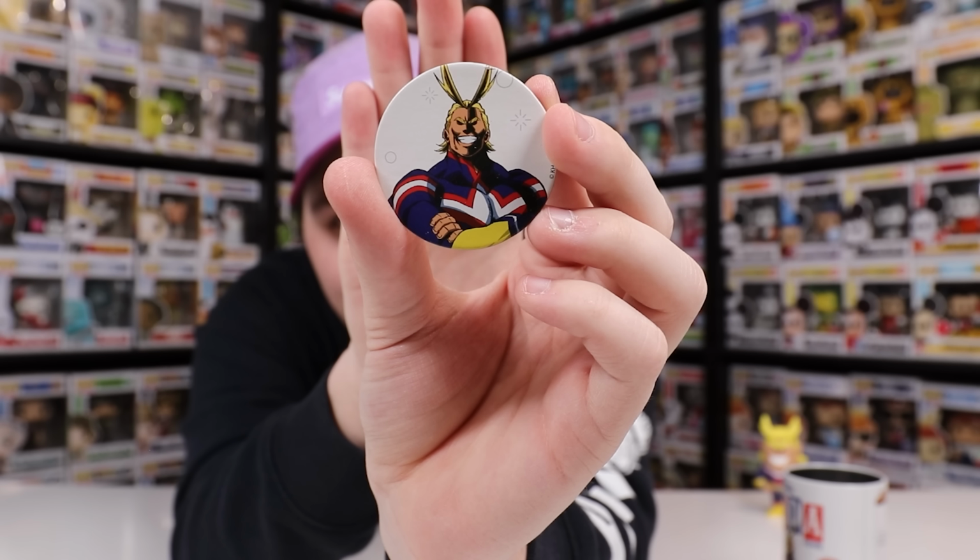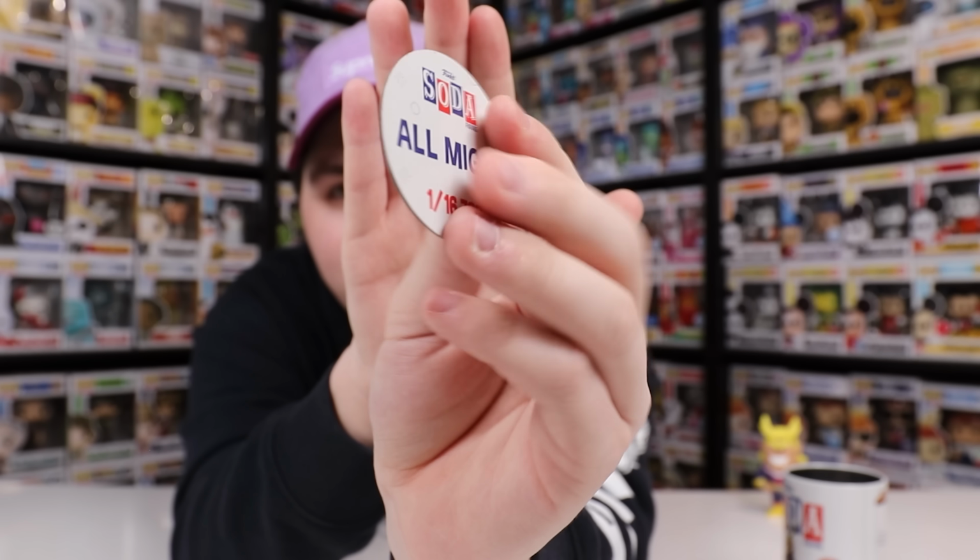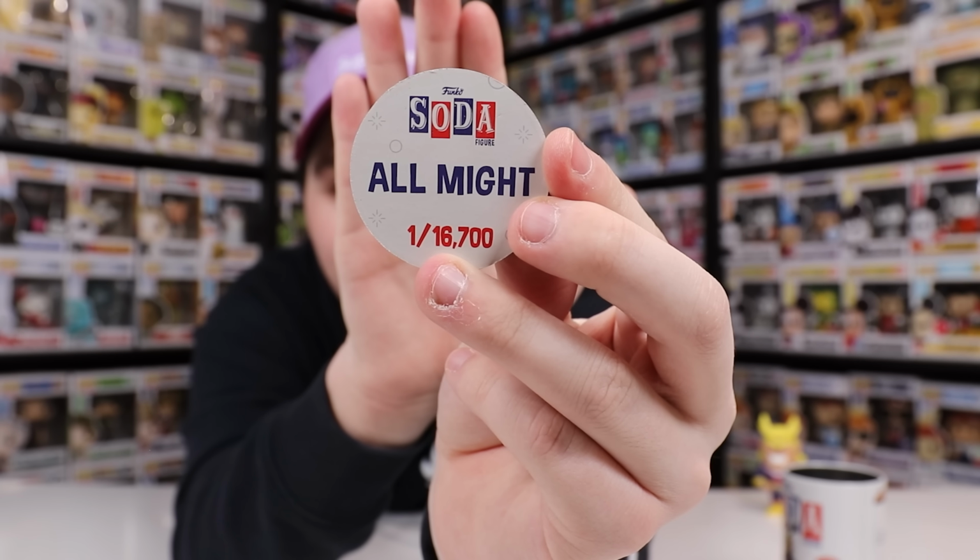And if you guys want to see what the common pog looks like, there it is right there with All Might on one side and then of course the limited edition number on the back. Can number two, and let's find out if we got the chase on this thing. And no, this is, I believe, the last All Might that I had ordered. So if I do really want to get that chase, I'd have to order more of them. And because I've already ordered, I believe, four of them, I don't know if I'm going to be getting any more.